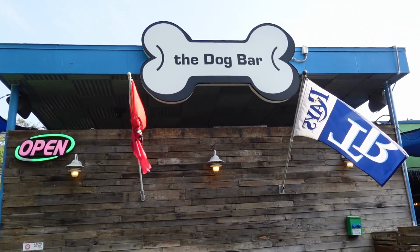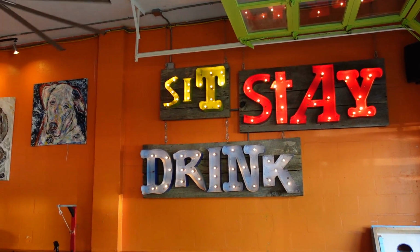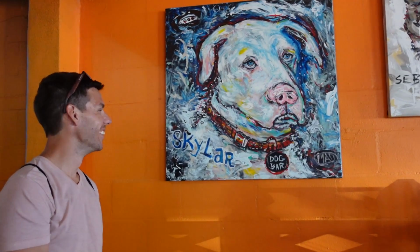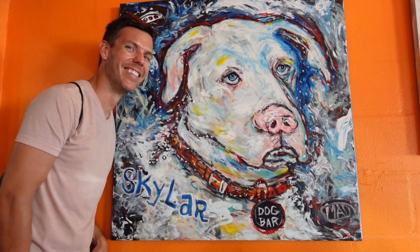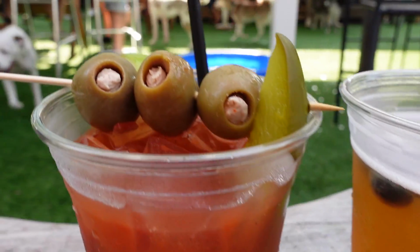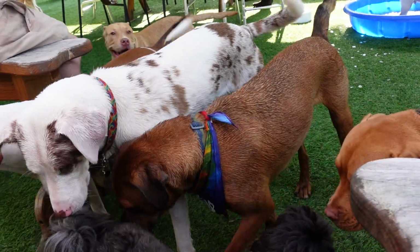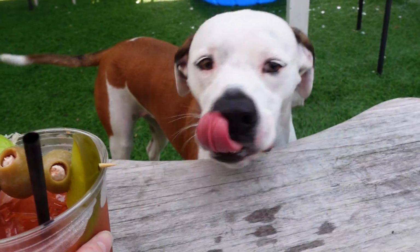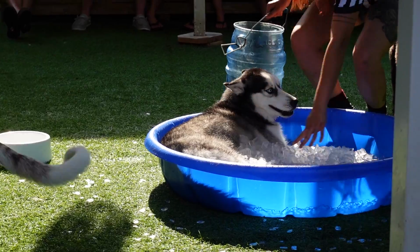Upon entering the dog bar, Skylar was delighted to find that he was becoming a local celebrity, so much so that they have a portrait of him on the wall. After exploring inside, it was time to enjoy a couple cold drinks and check out the dog party outside. We were happy to find that there was no shortage of dog entertainment. And we were not surprised to see this ice pool to be a popular spot on this hot Florida day.